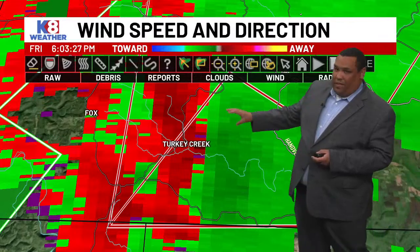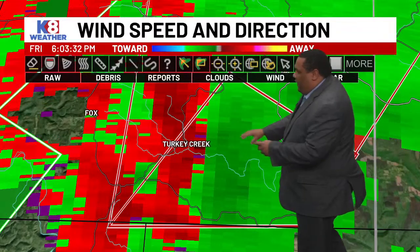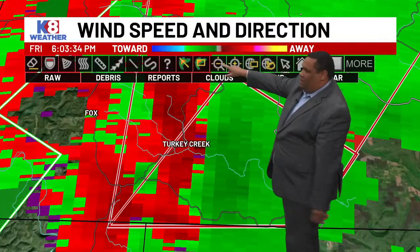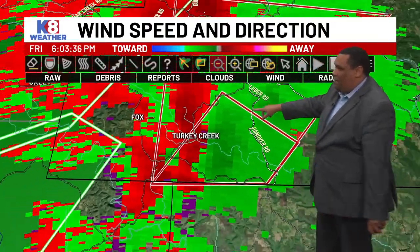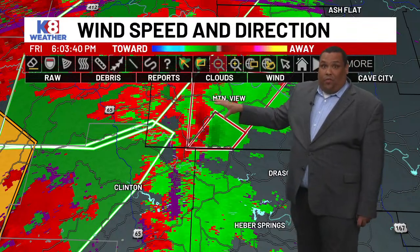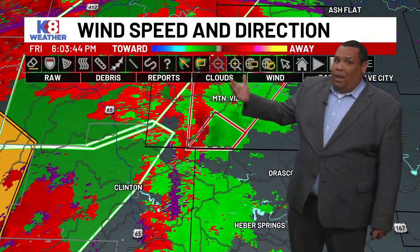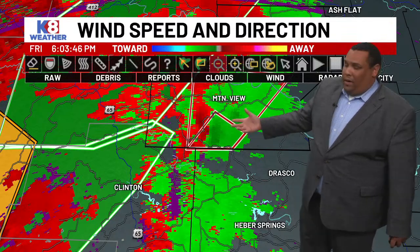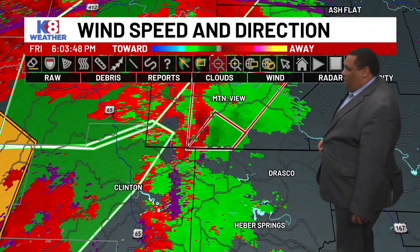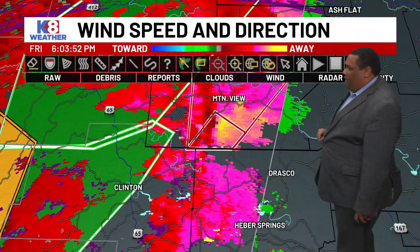So yeah, that's where we're seeing that area of rotation. Turkey Creek, that's Hanover Road, and that continues to move off towards the north and east, and this is moving at a pretty quick clip towards Mountain View. So if you're in Mountain View, or if you know anybody that's around Mountain View, it's Friday night. I know it's still early in the season, but there might be some people trying to spend an early spring weekend over in Mountain View. So make sure that they know that there's a tornado warning in effect for their area.